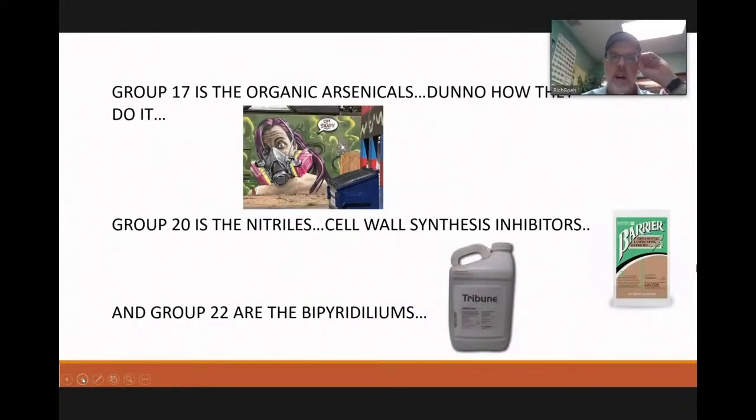Group 17 are the organic arsenicals. Okay, we don't know just how they do it. We're not sure about their mode of action, but the significant compound in this group is MSMA. Okay, sold as Bueno or Target 6. It's used in agriculture. It's used in ornamentals. It's a post-emergent. It's very good on goat heads. It's where most of the MSMA goes that I sell.